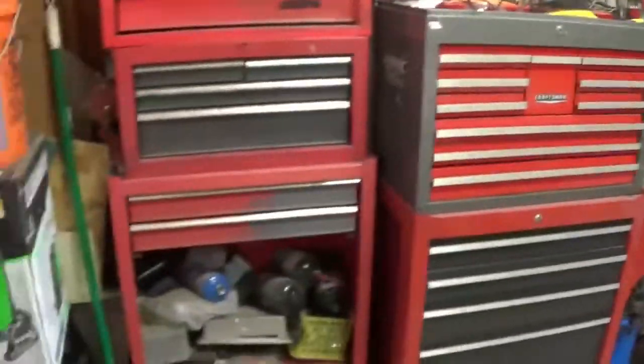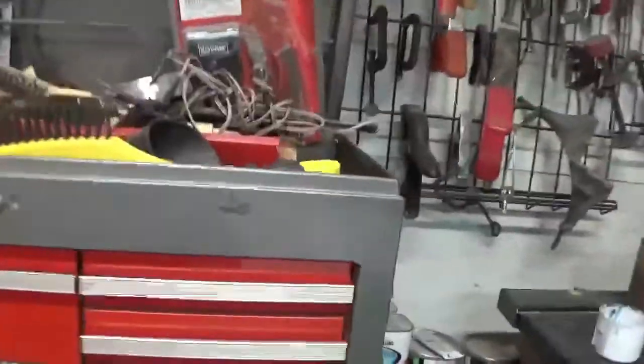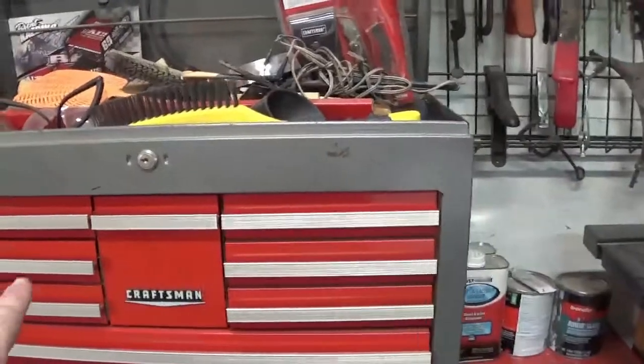And of course I have my 2 tool chests. They're a little bit unorganized, but that's the upcoming project. I'll bust all the tools out and get them organized. I think what I'm going to do is 1 for sockets and wrenches, all metric, and 1 SAE.